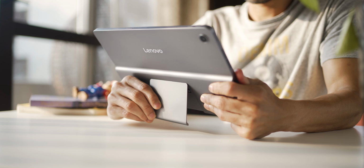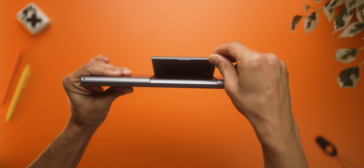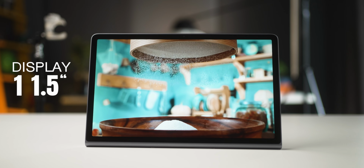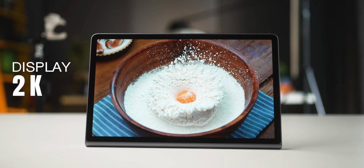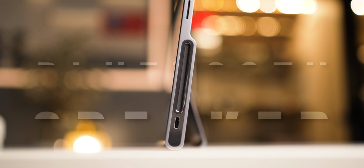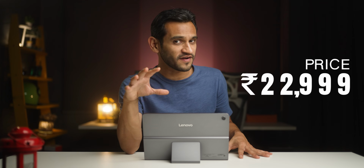This tablet right here, it's seriously one of a kind. So think about this. It comes with a built-in stand. It's got an 8-speaker system, an 11.5-inch 2K high-resolution display. It comes with the latest Android 14, and it's also a Bluetooth speaker. And all of this for under 25,000 rupees.